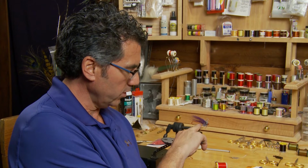This pattern imitates nothing in nature. Cut the hook right about there, the front hook. But I just hit the camera. Yeah, I know. So there it is, the finished Purple Flash.